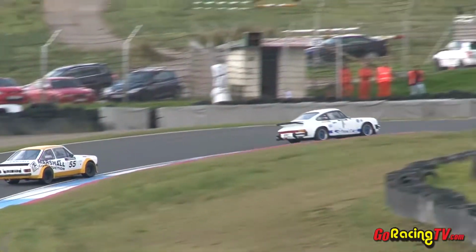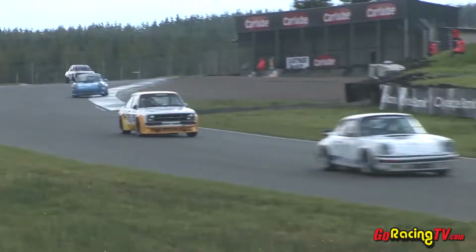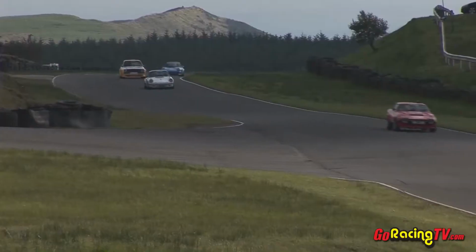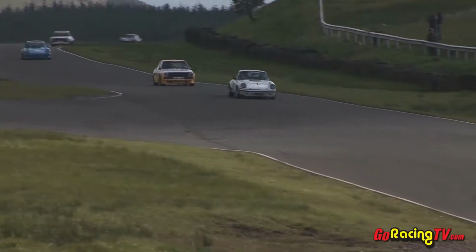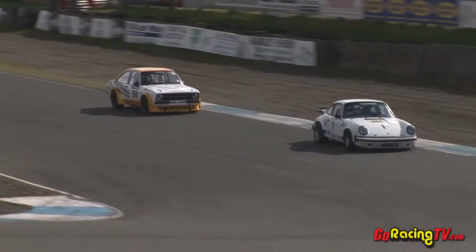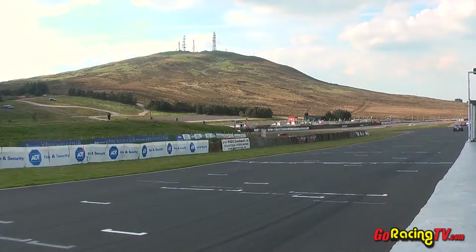So Stan Bernard coming under a bit of pressure from Robert Marshall in the Escort. Shonny Patterson in 2nd, Stan 3rd. He's going to take some points away here from Ray Boyd, who impressed us all on day 1 of the touring car support meeting here in teeming rain. Led for much of the race, thought he was going to take a first overall win, but got pipped at the post. It was a good drive nonetheless.